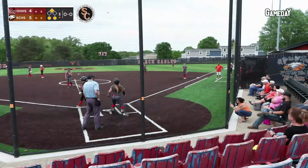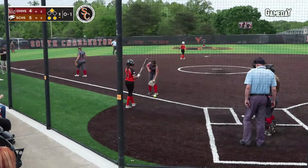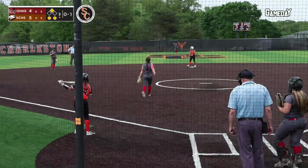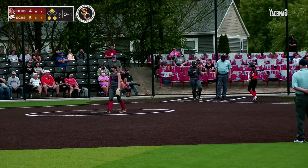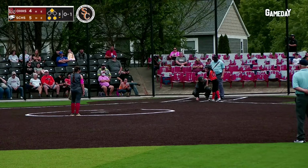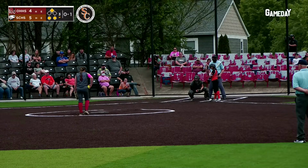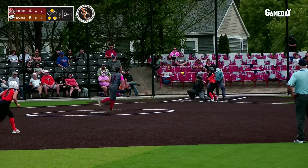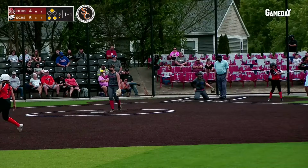And the pitch swung on straight back, 0-1 the count. South Charleston 5, Oak Hill 4 here in the bottom of the third. And the pitch. Taken high for ball 1.